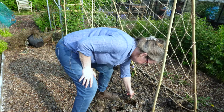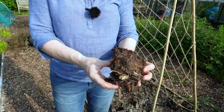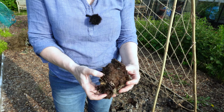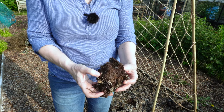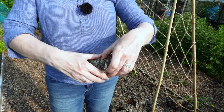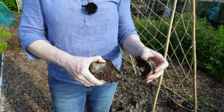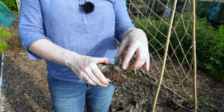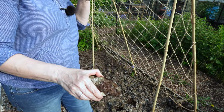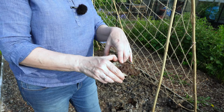Okay, when I say capped, what I mean is, if you look underneath there, that's really nice, well-rotted manure breaking down. In fact, I think that may be a slug. Don't want you, Mr. Slug, but you know, it shows things are living in it. And on the top there, it's just rock solid. So what I'm going to have to do is rake all this to one side and create a little channel to put the peas in, but it won't take long. And all in all, it's just worth putting this on to break down.